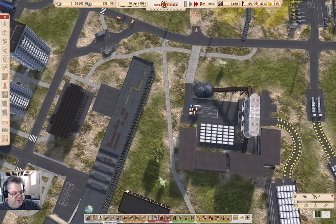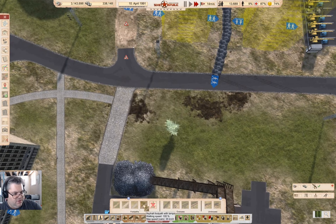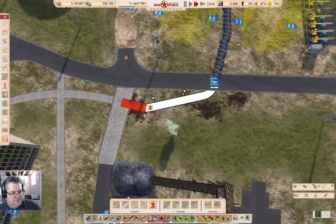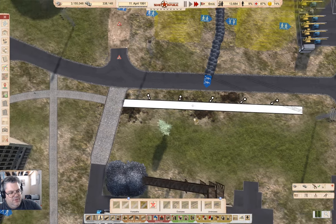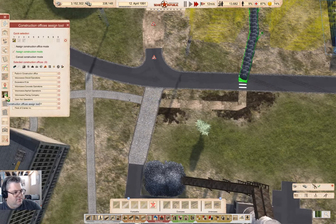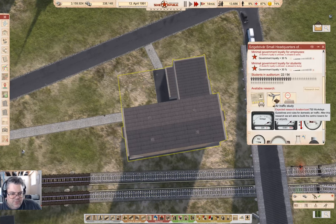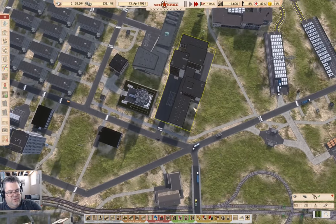Something else I want to do here is... Right. Okay, bring this out like this. Nope, that's not what I wanted to do. Bring this out, maybe out like that and do this. Okay, build that. Research program finished. This is container standards. So we come in here. Tourism, air traffic. Might as well go for cars for most loyal citizens. You know, just to research everything, right?